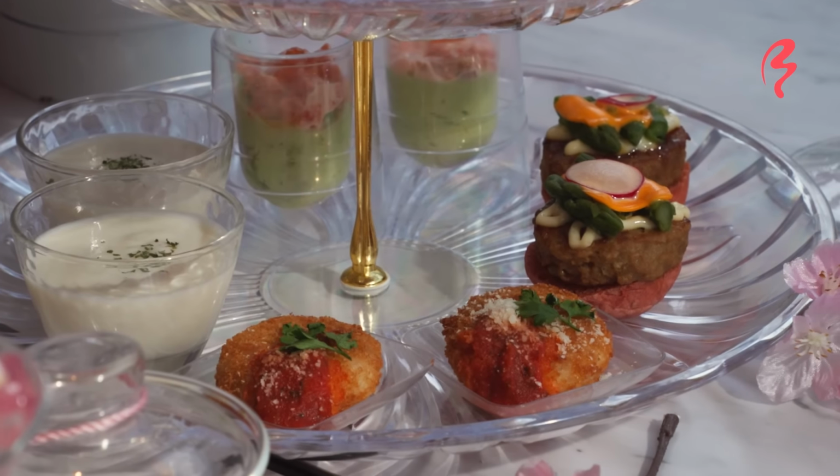Mmm. Oh my goodness. Mmm. Really juicy beef hamburger. And the cheddar cheese, also there's kind of a creamy sauce on top, which blends it all together nicely. The asparagus is a really nice touch as well.